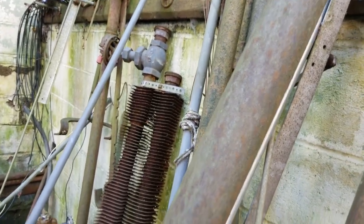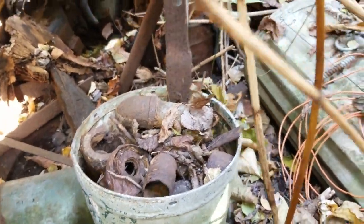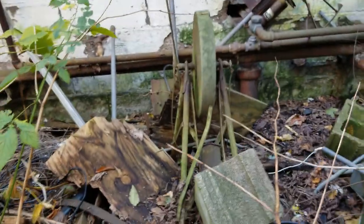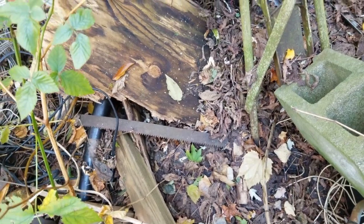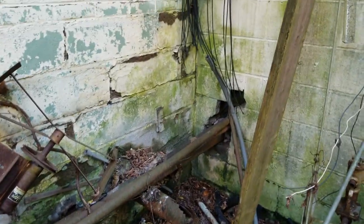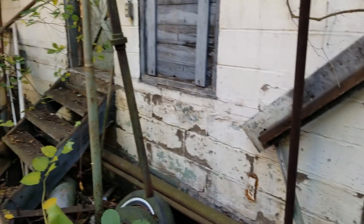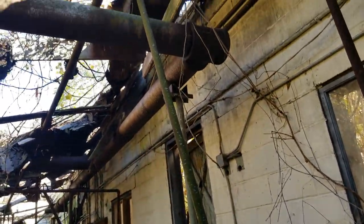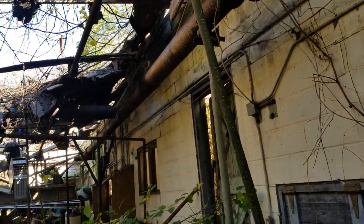We've got a radiator there. Some sort of pump over here on the ground. Bucket of miscellaneous parts for repairs. I'm guessing that's a saw from a bandsaw. Some water return or steam return lines. Well, here you can really get an idea of the steam manifold. Yep, that's the steam line that would have come from our boiler and then routed through the rest of the building to heat the place up.